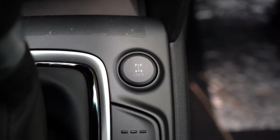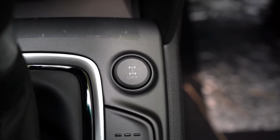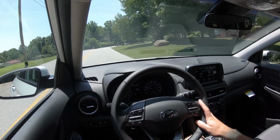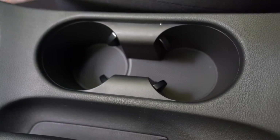So if you know it's snowing outside, perhaps in Pennsylvania, like it quite often does, just go ahead and leave on that all-wheel drive lock button. That's going to help you make it through it. And that's what I personally do on my own Hyundai SUV as well. So that's a pretty handy button to have there. Just behind the shifter, you have two cup holders, and just behind that, actually a decent amount of storage for the size of the Kona within that center armrest. So I did want to mention that as well.